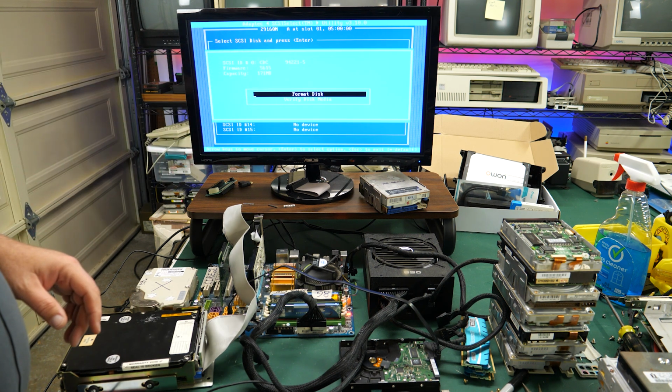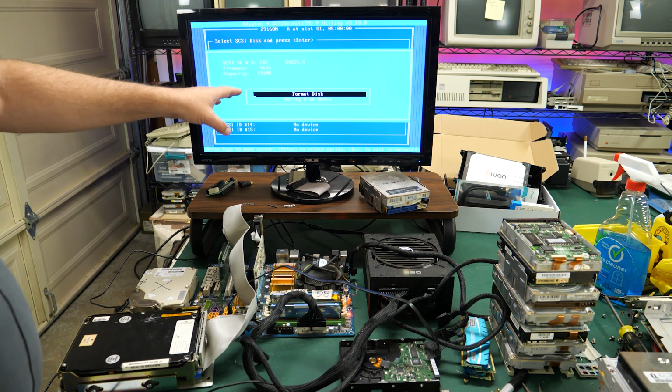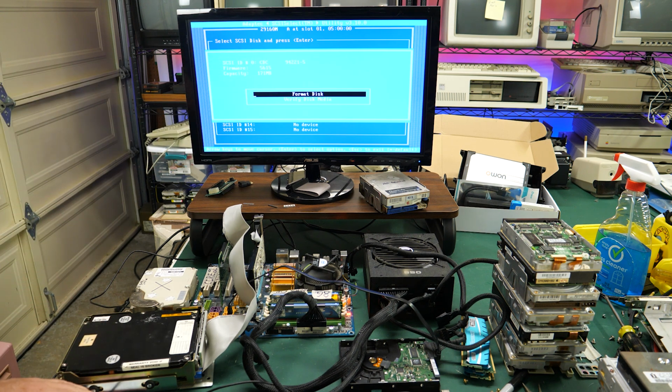So these utilities can be really handy, and this is even before we get into the operating system itself. Let me back out of this. Now we'll boot up Linux and see what's on this drive and if it's really working or not.